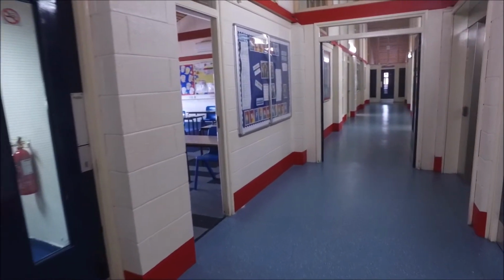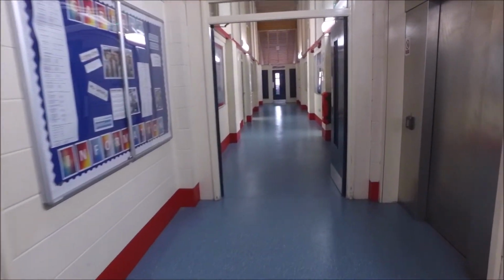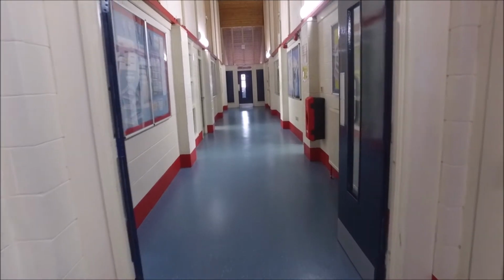We now move on to our maths corridor, which leads us all the way up to room 50 and the maths office.